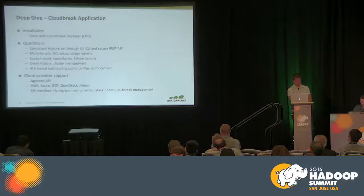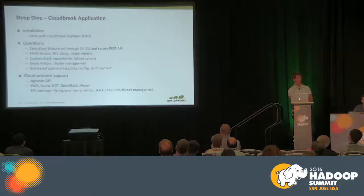Then we support different failure actions. So, for example, if you are asking your cloud provider for 1,000 nodes, but the cloud provider is only going to be able to give you 500, then you can say, okay, I want to roll back the whole stack provisioning, or you can say, okay, I go ahead with best effort, give me what you can, and I still want my cluster to be provisioned for X number of nodes. You can set up a percentage or a fixed number of nodes. So there are a bunch of configurations you can do with Cloudbreak in order to configure these failure actions to make sure that you get what you need, and basically your SLAs are okay.